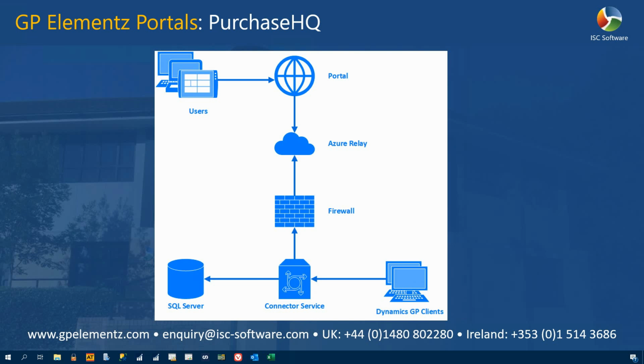The current additional advantage of this is that the GP web services that you'd use for email approvals or rejections via the web portal, or email approvals rather, not through the web portal, use an early version of TLS, which is going to be retired soon by the different browser companies.